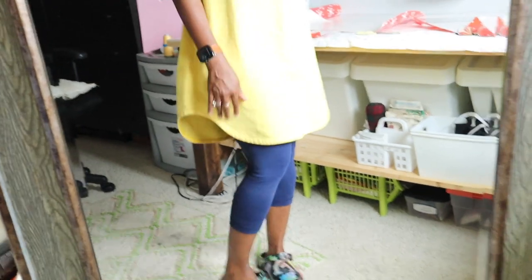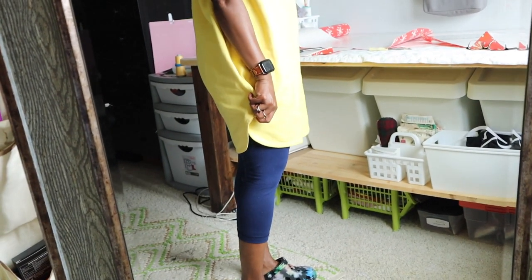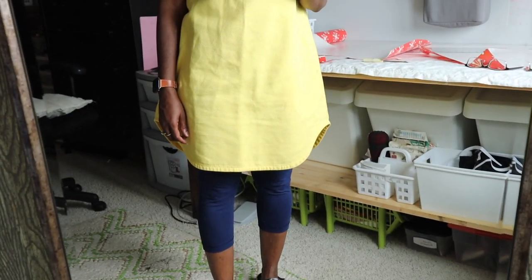It has a high-low hem, but this one I did the same length for the front and back. And I'm also wearing these ready-to-wear leggings by 90 Degree in this royal blue. All right, that's my look.